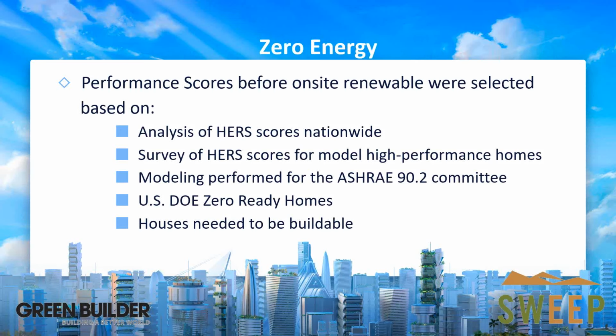So the groups, the stakeholders that came together and worked on this to include this in the appendix were national. They looked at the HERS scores nationwide, looked at the HERS database. They surveyed the HERS scores. They looked at ASHRAE 90.2, which is the efficiency standard for residential. They looked at what they had come up with and all of their analysis. And those numbers that we just saw, those align with 90.2, the ASHRAE standard, before you get to zero. So that was the middle column.